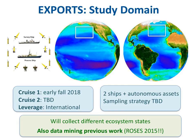But basically, the process ship would operate in sort of a similar Lagrangian frame, and the survey ship would sample a wider range of spatial scales to address the different EXPORTS science questions. So you need a ship that is more dedicated to sampling one station for a longer period of time, while the other can sample a wider geographical range to understand a little bit of the variability. And of course, together with the ships, we're also anticipating an array of autonomous underwater vehicles that can complement the temporal and spatial scales that the ships simply cannot cover.